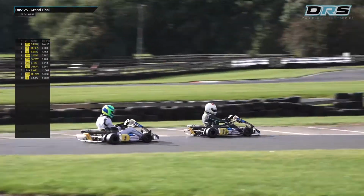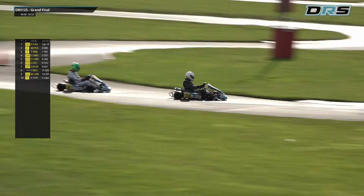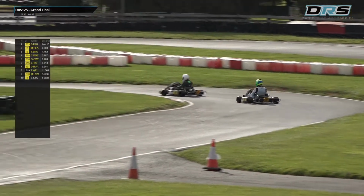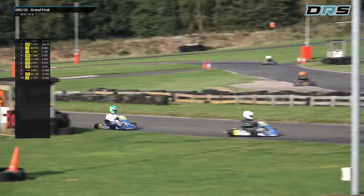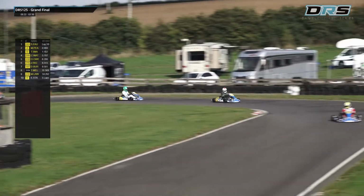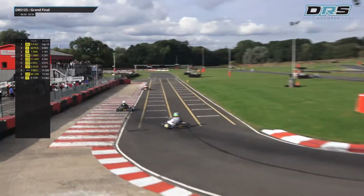Matthew Pearce needs to find something else here. He needs to find another couple of tenths. If he can put 2 tenths into Sam Faulkner every lap, he'll be there in 3-4 laps, which is probably what he's got left. He's probably got 5 left here. 0.980, just under a second is the gap between the two. Faulkner can't afford any mistakes either.